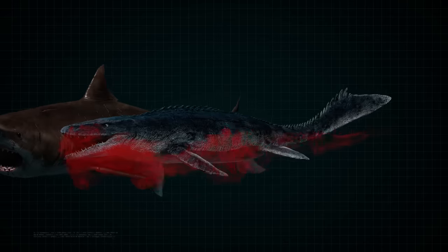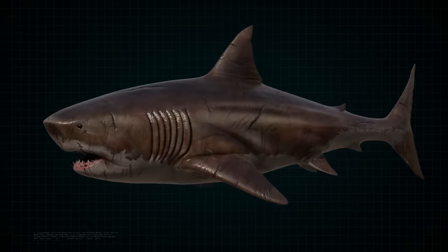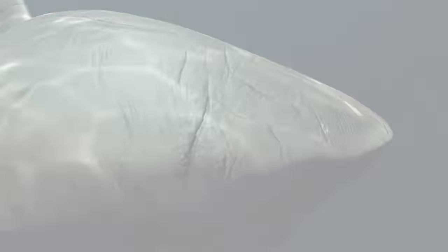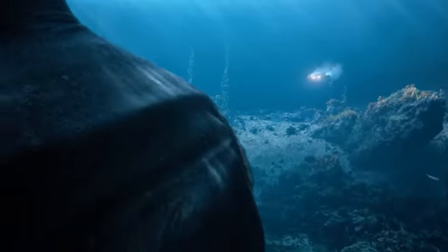Note, however, that if the MEG does get hit or gets his gills injured, he does still have another set of working gills on the opposite side of its body. It will be distractingly painful and would probably affect its stamina, but it's not enough to render this shark useless. Injure both sets, however, and we have a problem.